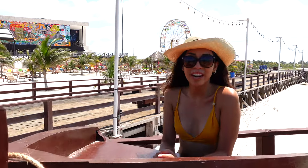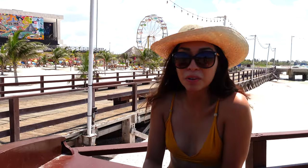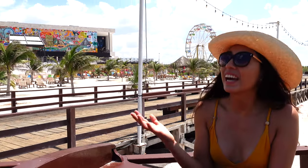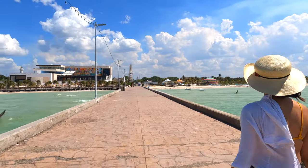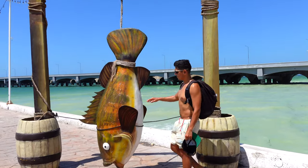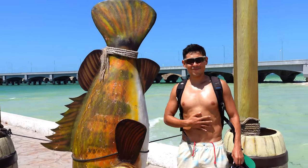I really don't remember any of this stuff being here last time. I wonder how new it is, but what a Ferris wheel, beautiful murals, pretty lights. Oh man, this is so cool. Progreso is an easy day trip from Merida and worth visiting if you're looking for a more relaxed beach town with just enough to explore.